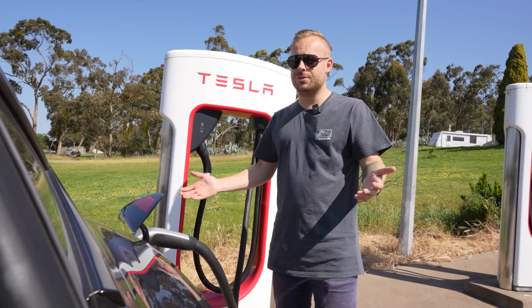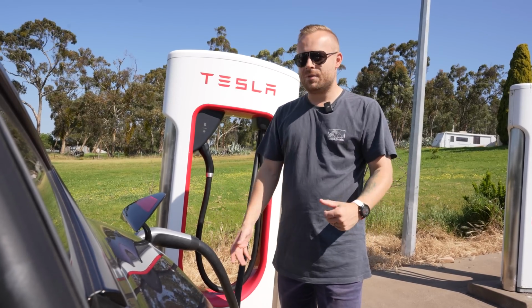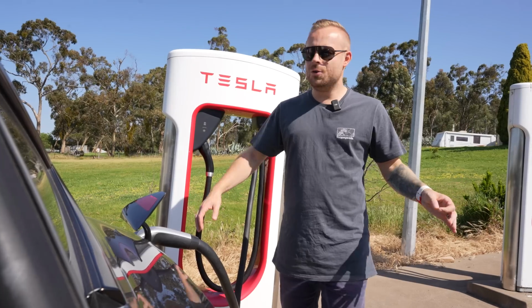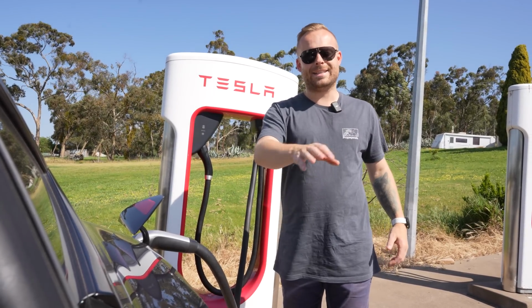Now, this just shows that yes, there aren't enough chargers. However, if you plan correctly, you'll be perfectly fine with an electric car in Australia, and it's getting better.